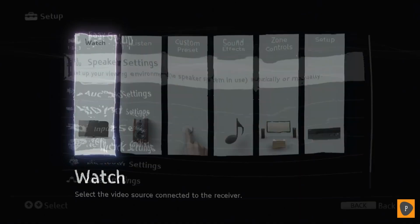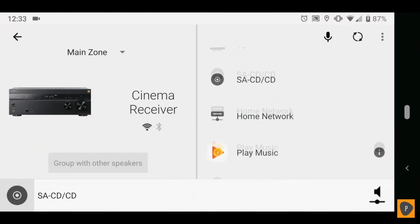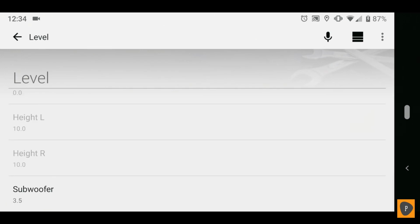You can configure all of these settings and more through the easy-to-use on-screen interface. You can also configure these settings on the fly with your smartphone or tablet, be it Android or iOS, using the Music Center application.